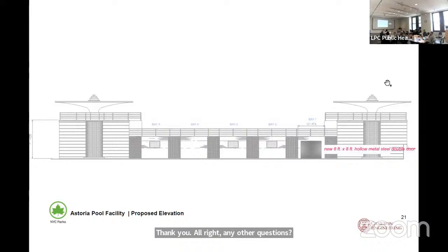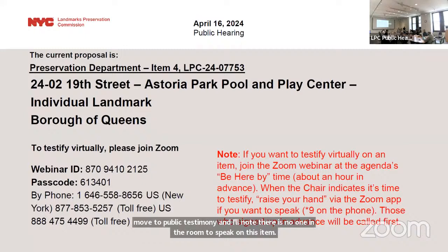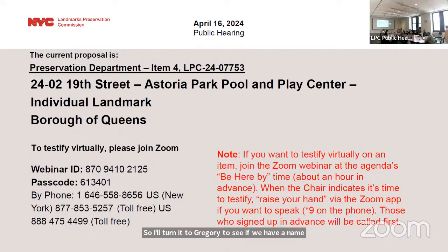Let's move to public testimony. And I'll note there is no one in the room to speak on this item. So I'll turn it to Gregory to see if we have any remote participants. Thank you, Chair Carroll. I do not see any hands raised currently in our attendees list. So I will note for the record that Queens Community Board 1 recommends approval. And with that, I'll bring it back to you, Chair Carroll.